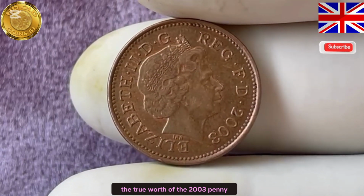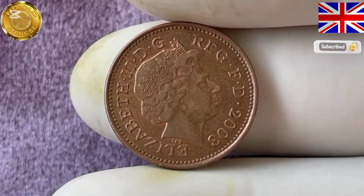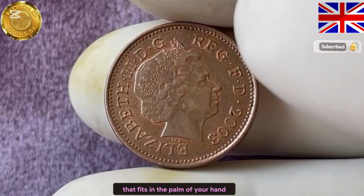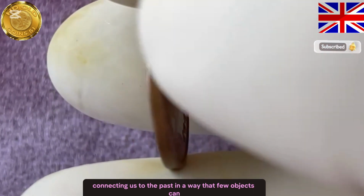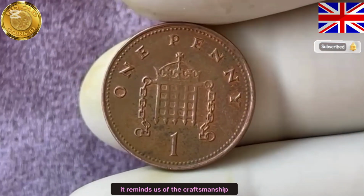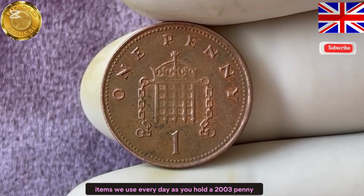But the true worth of the 2003 penny isn't just about its market value. For many, it's about the story it tells. It's a piece of history that fits in the palm of your hand, connecting us to the past in a way that few objects can. It reminds us of the craftsmanship and care that go into even the smallest items we use every day.